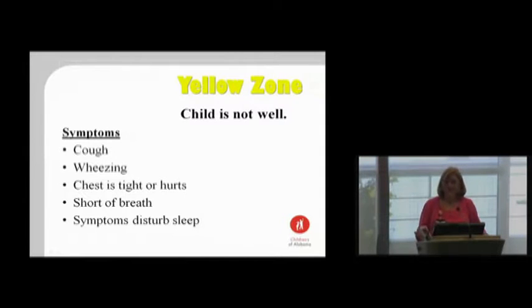Yellow zone is when the child is starting to have those mild changes in their breathing. They're still not so sick often that you might still think that they're fine to go to school. Their breathing isn't in distress, but you do hear cough. You might hear wheeze. They might complain that their chest hurts or their stomach hurts. You might notice their breathing's a little bit short of breath. It might wake them up at night.